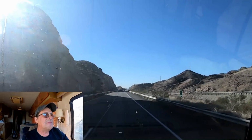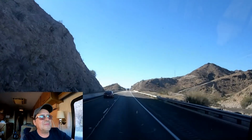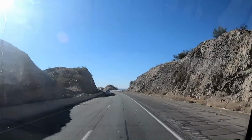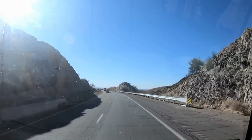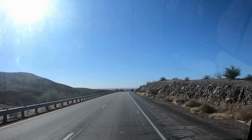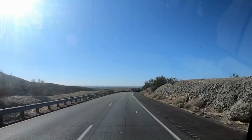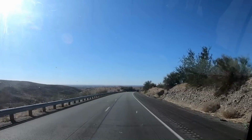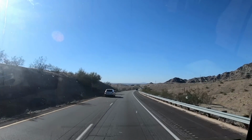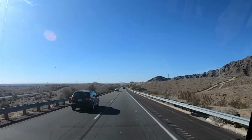Alright, we're up it safely. I think we dropped down to only 50 from 65. We're home free now. It's all downhill to Yuma. Betty has to work hard to come up that hill. That's why I just don't have the capacity to tow anything. It's all it can do to get itself up some hills.